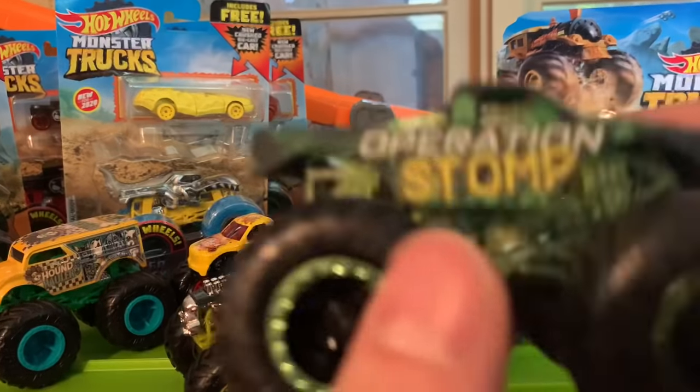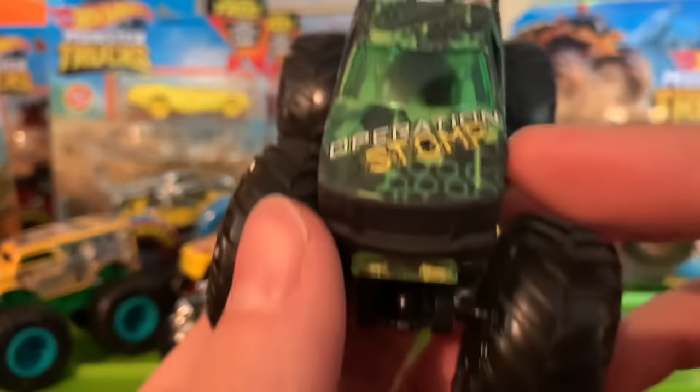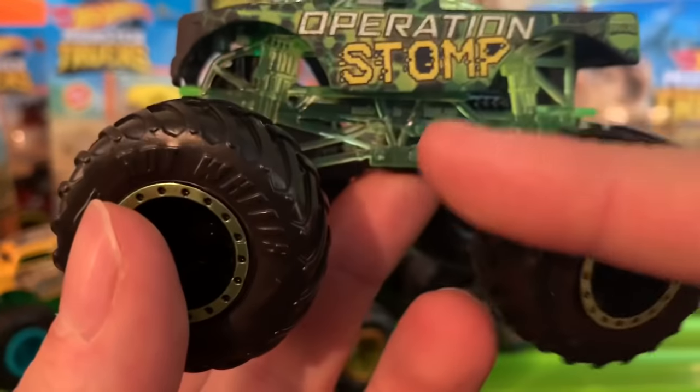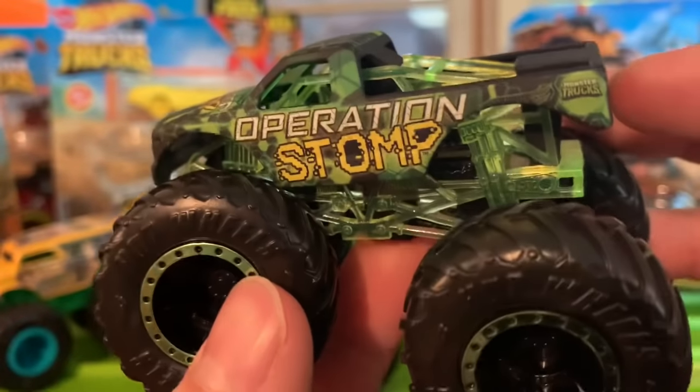All right, Operation Stomp definitely has the matte scheme on there. I love that, with the green window. Oh my God, look at the chassis too. All kind of like an X-Racer's body where it's see-through. Green beadlock.